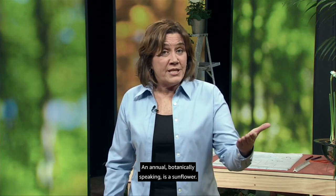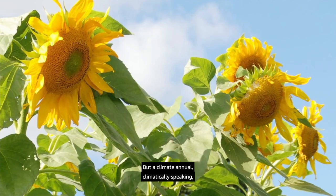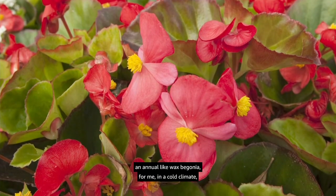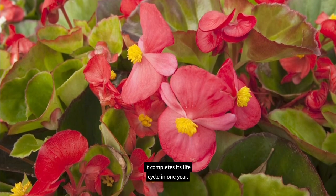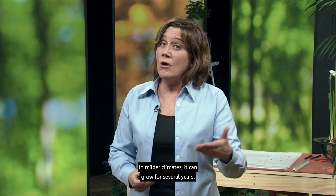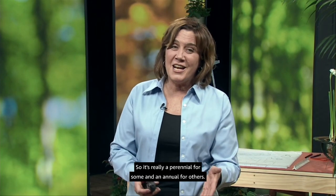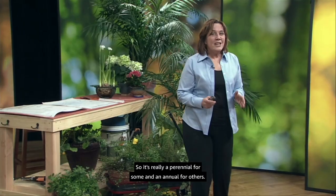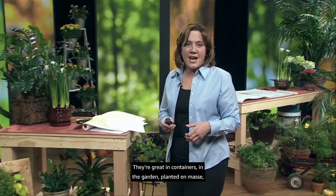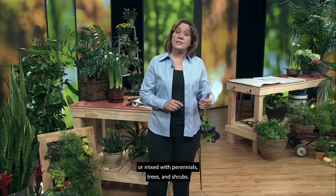An annual, botanically speaking, is a sunflower. But a climate annual, climatically speaking, an annual like wax begonia, for me in a cold climate, it completes its life cycle in 1 year. In milder climates, it can grow for several years. So it's really a perennial for some and an annual for others. Now we use annuals for color throughout the season. They're great in containers, in the garden, planted in mass, or mixed with perennials, trees, and shrubs.